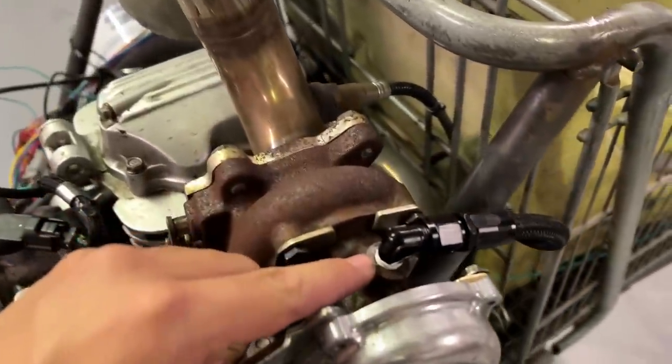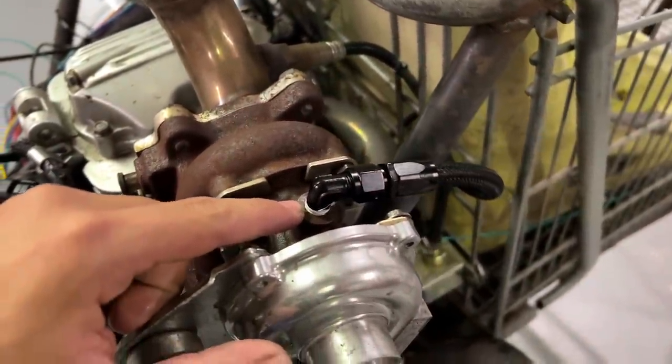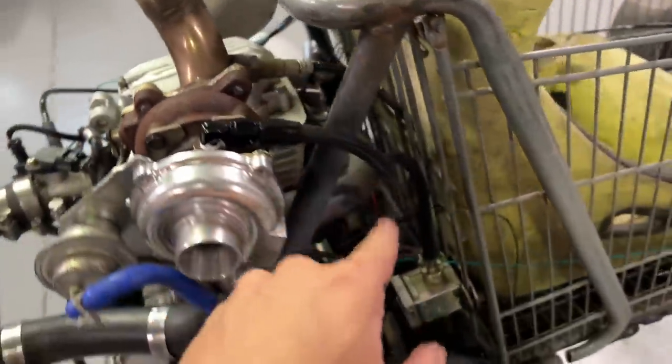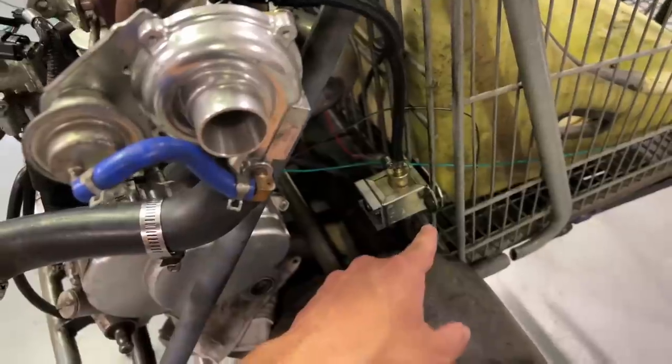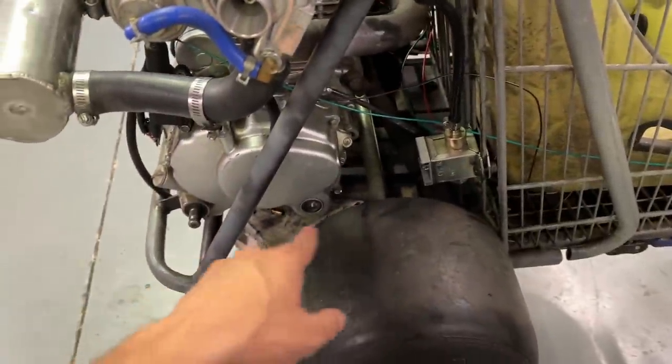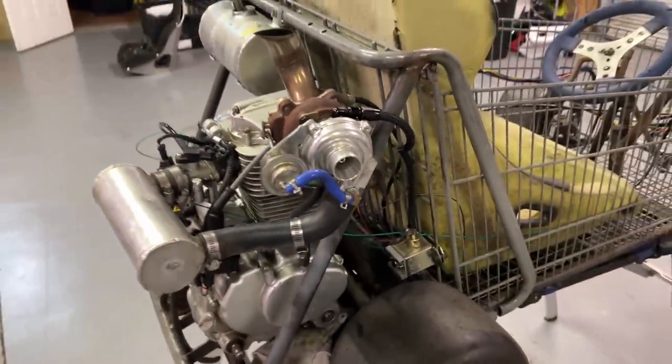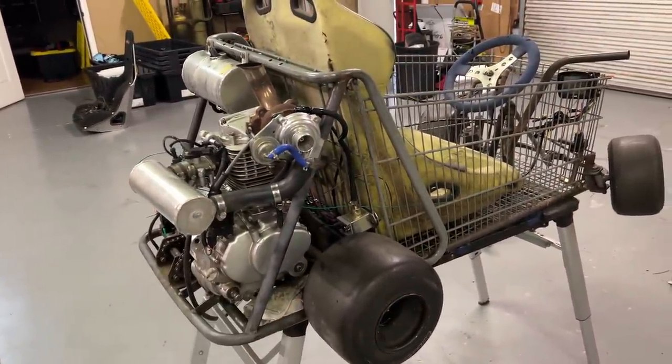We took the fitting out of this guy. We got that tapped out to a -8 MPT. Got a nice 90 in there. That looks way cleaner now. And that goes to the top of the oil pump. And then we just got to do another -4 line to connect those guys and then a -4 return. And then we'll be good to go. But quick little shopping go-kart update for the day.